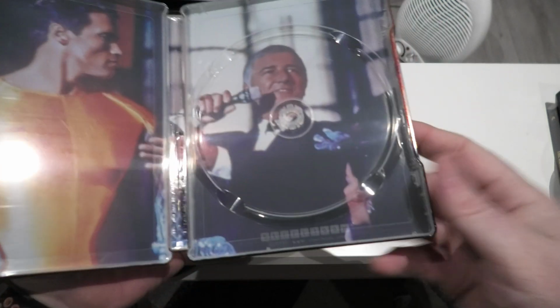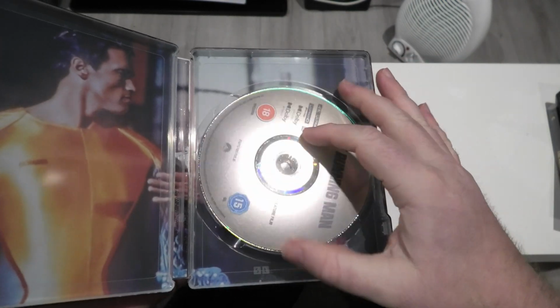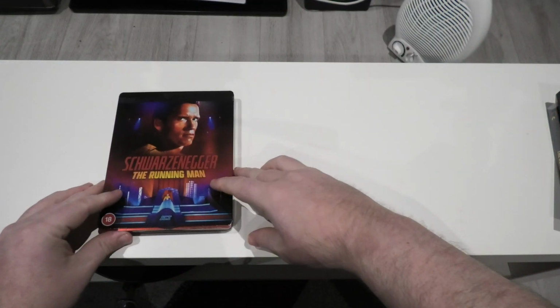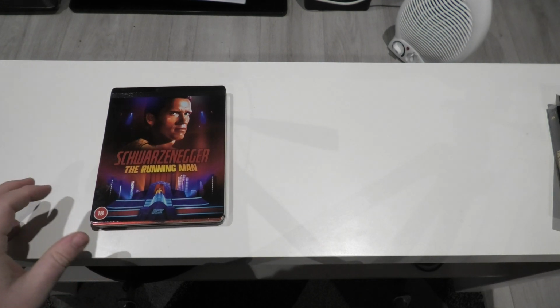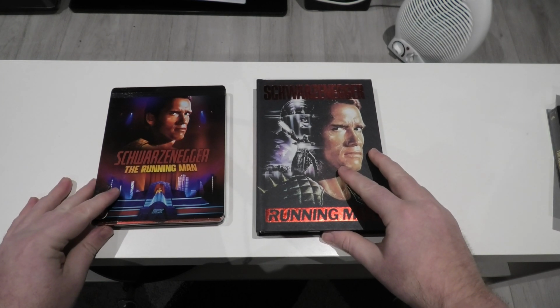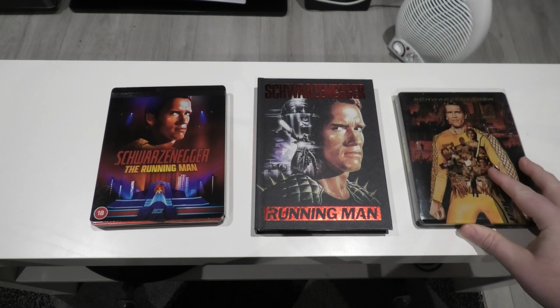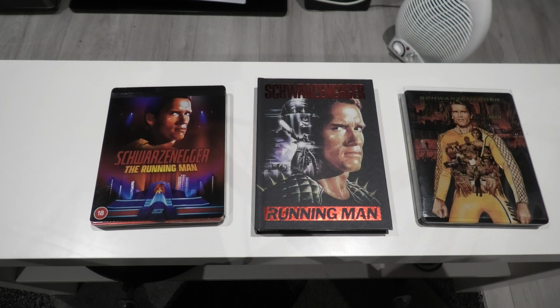So there you have it, folks. That is the 3 releases that I wanted to quickly show. So let me just put them in front of the camera here again for you. That is the Paramount 4K release. You got the German Mediabook, and then of course you have the German Blu-ray Steelbook.